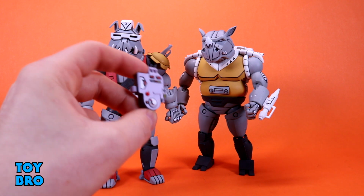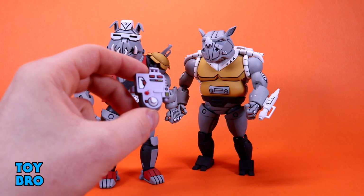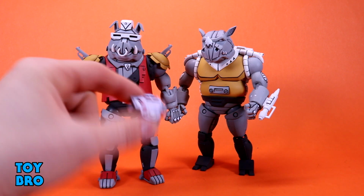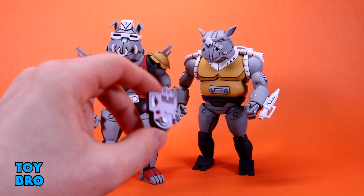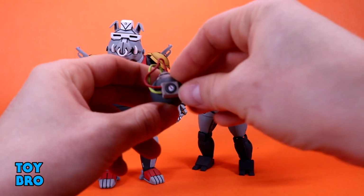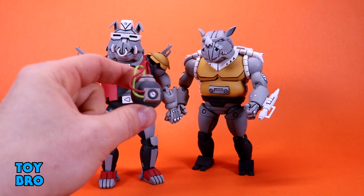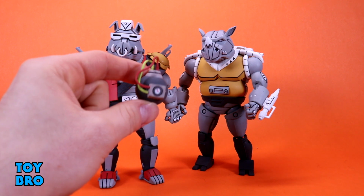So yeah, there's this thing. I don't know what I'm ever going to do with it. This is one of those weird deep cut accessories that I like to see, but I don't ever know what to do with them. And then we get this bomb, which is definitely not the Mesmerizer from the episode. The only similarity they share is that they're both round. So this thing is entirely different.